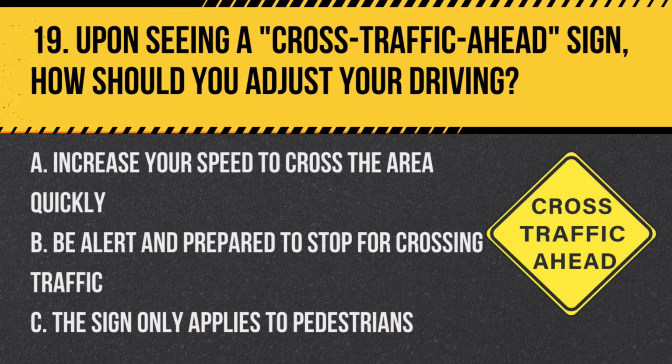Question 19. Upon seeing a cross traffic ahead sign, how should you adjust your driving? A. Increase your speed to cross the area quickly. B. Be alert and prepared to stop for crossing traffic. C. The sign only applies to pedestrians.